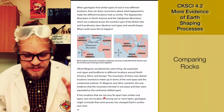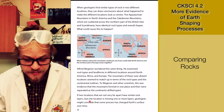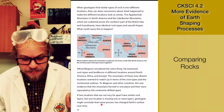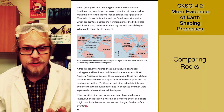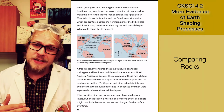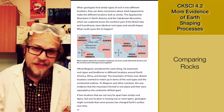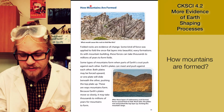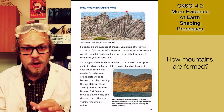If two locations that are not very far apart have similar rock, like our buttes, but one location is missing one or more layers, geologists might conclude that some process has changed Earth's surface over time. So sometimes one might have a layer that another one doesn't, and we have to figure out how one changed and the other didn't. Well, to understand that, we briefly need to know how mountains are formed.